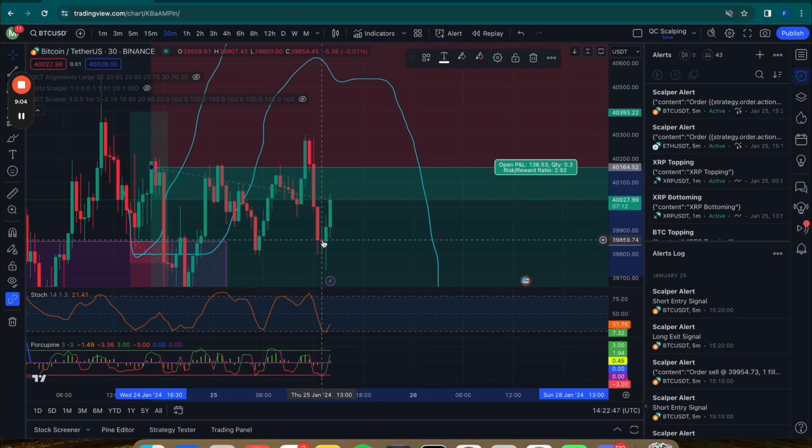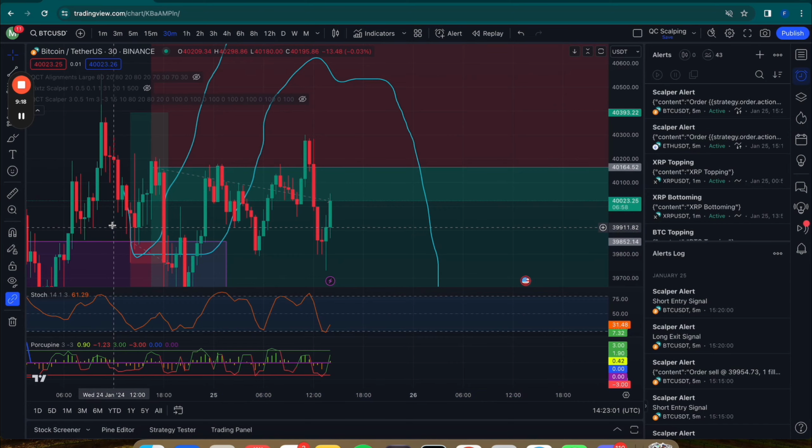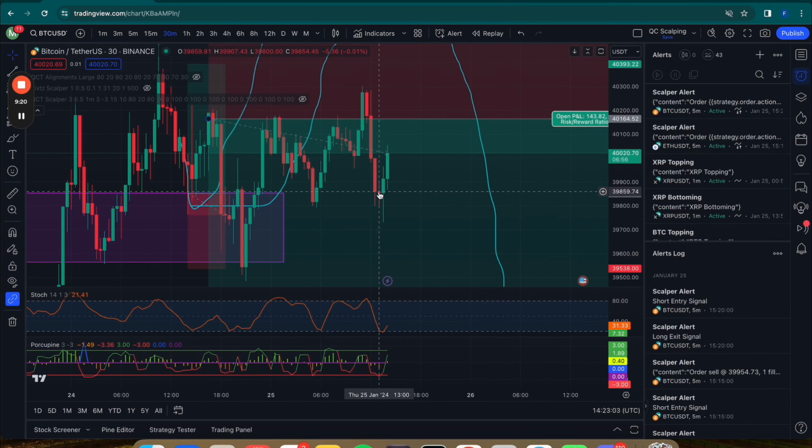Schedule your trades, schedule your theories, and then just let it play out and come back the next day. So the 30-minute was bottomed out here with all our lower time frames aligned with that. With the 5-minute giving us the signal of going further up. So this would be a really nice long here, a very easy long, especially because we're at the bottom of the range already.